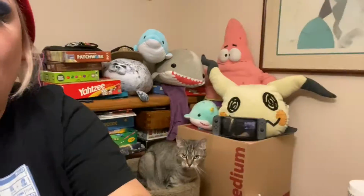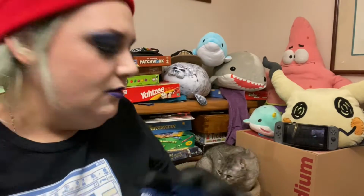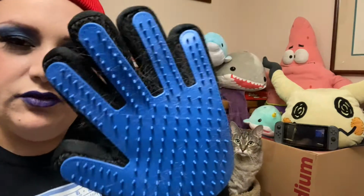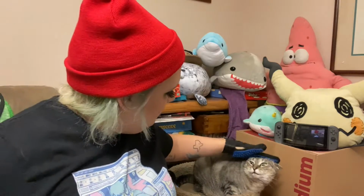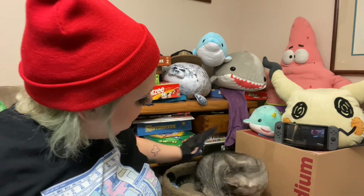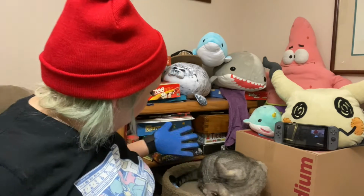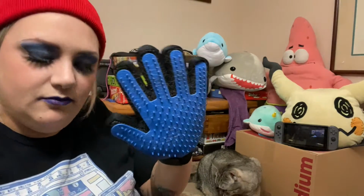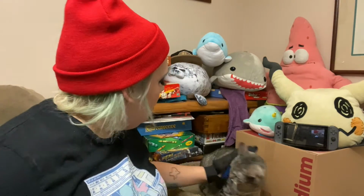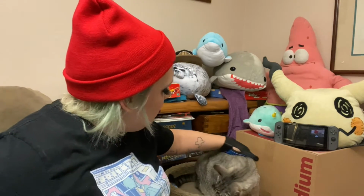Can y'all see that? Hold on. What is it? Ooh, not bad for a few swipes. She's like, I don't know how to feel about this. What do you think? Not bad. But she doesn't have the fur coat. It's more Pudding that has a heavy coat.